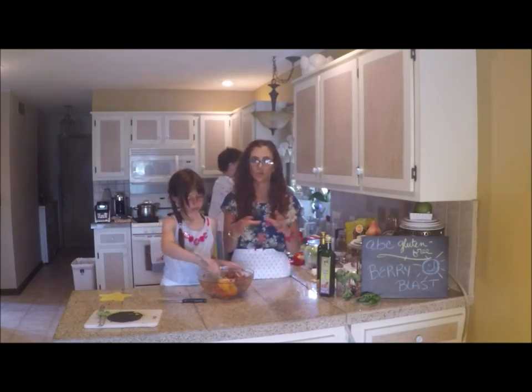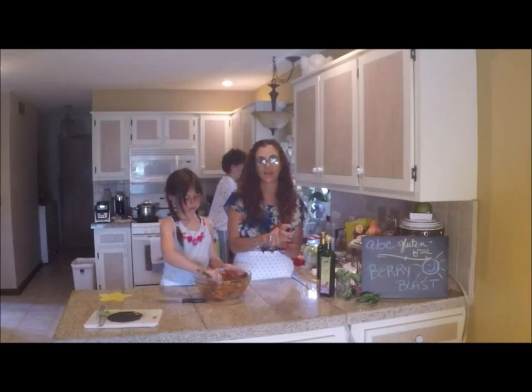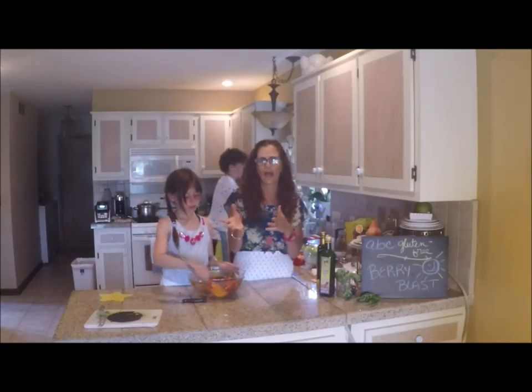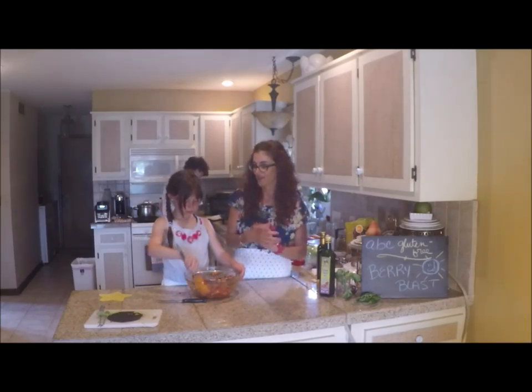What we're going to add to our delicious meal is a nice slice of lettuce. Now, you can do a wedge, you can break it up, you can cut it up, you can do whatever you want, but we're going to do it how we want to do it.